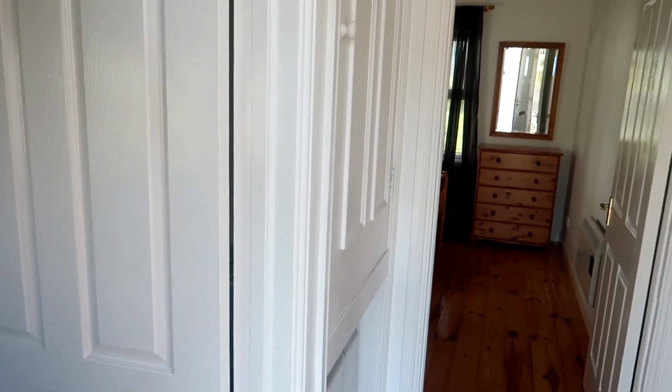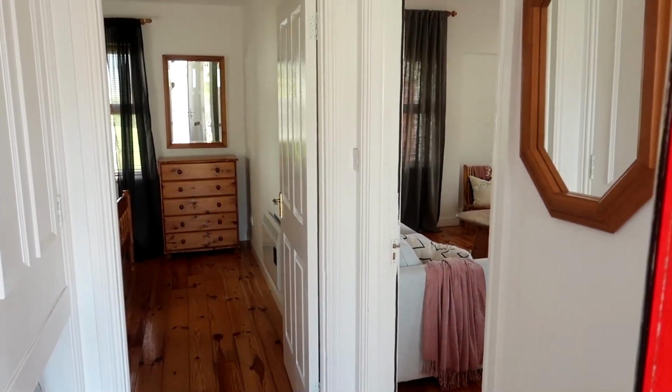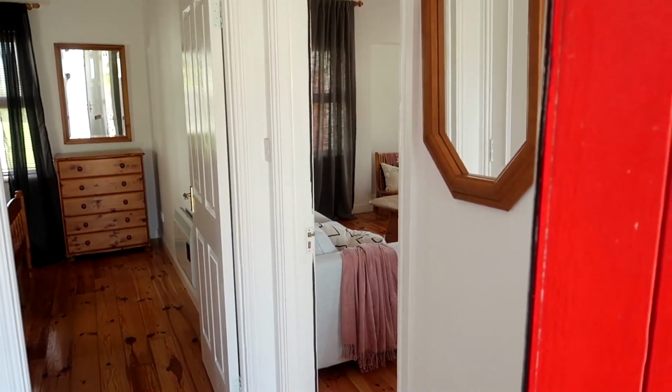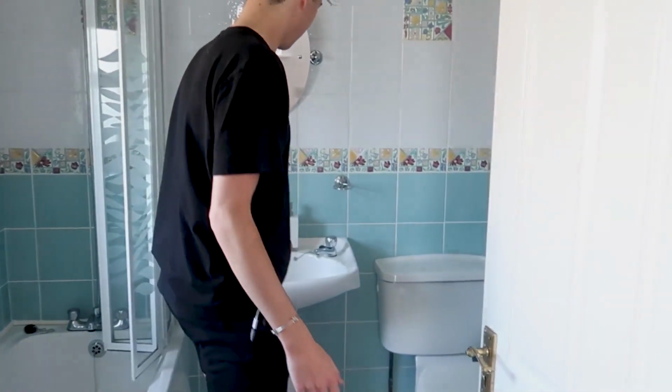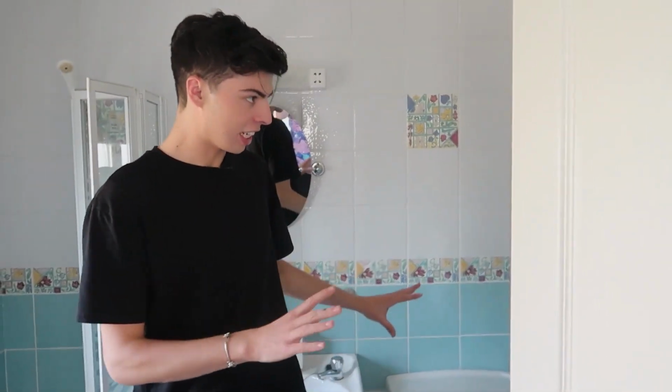Well, disclaimer, it's actually not my house, but it can be yours for the small price of 130,000. So you come in the door and then on your left you have a bathroom. Now we didn't really do much to this bathroom, we just cleaned it. We put in a new bath mat, added some new little soap dispensers and everything. We have some new towels, toilet roll, we just cleaned it. And it's amazing what a big clean can do.